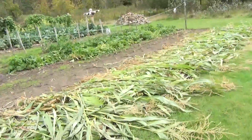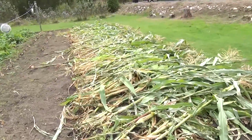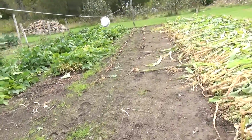All right, it's September the 15th of the Heirloom Organic Vegetable Garden Update, and the corn is out, done, finished. We've got it completely frozen. There's 25 pounds we got out of it. Onions, we still got some on the ground. We're going to pull them out today so we can dry them out. There's not many left. So far we've got about 40 pounds.